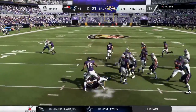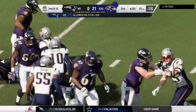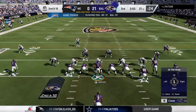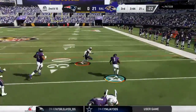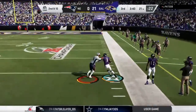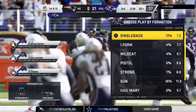Now a handoff here to his running back. And running room scarce here. He's going to be stopped in his tracks at the line of scrimmage. So after the run for no gain, here's 2nd and 10. Now they'll run it on the toss. And some room to maneuver. Nice stiff arm. Underused, but still effective. And he gets this all the way down to the Patriots' 30.